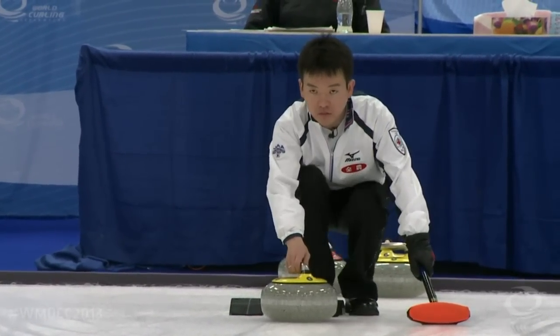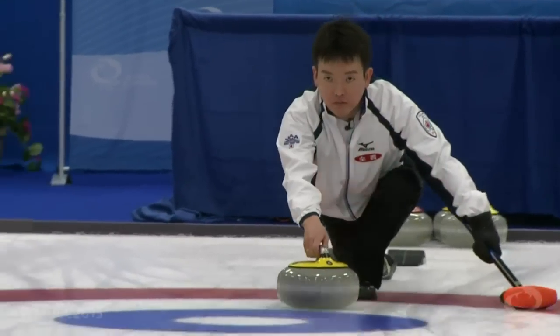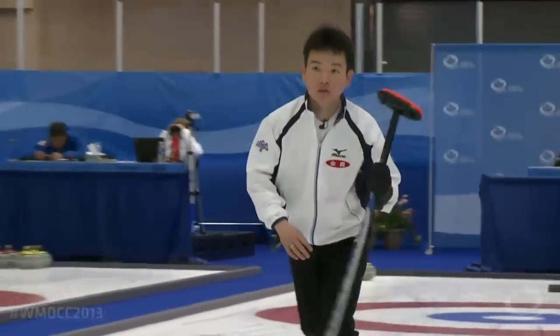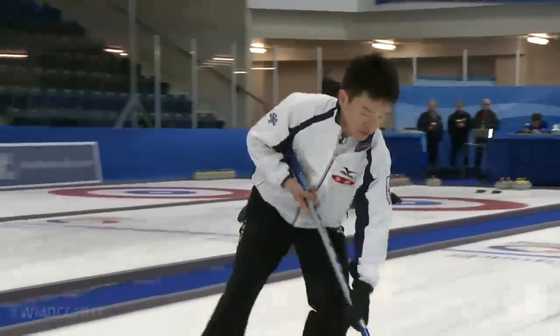That was the strategy that the Norwegians told us they were going to stick with against the Russians last night. Well, we're going to see them practicing that later again tonight.